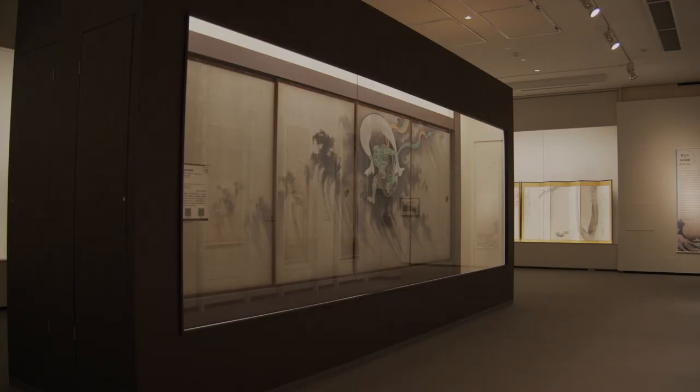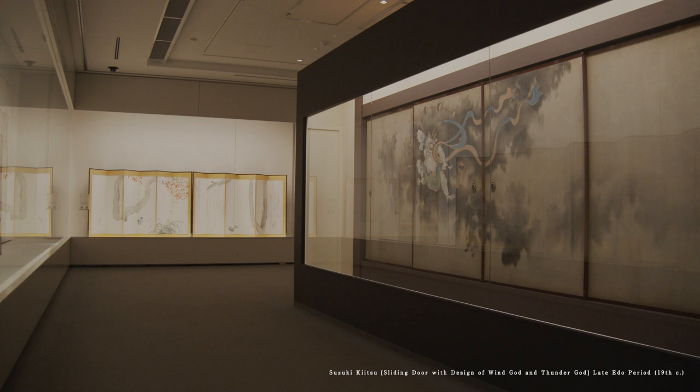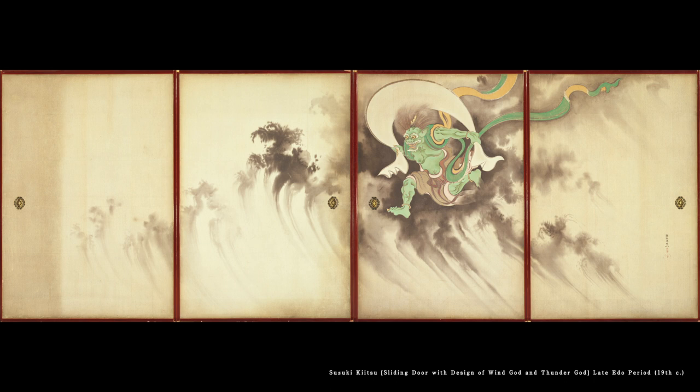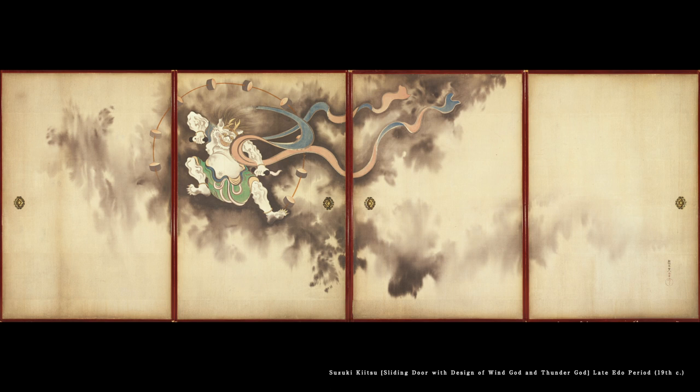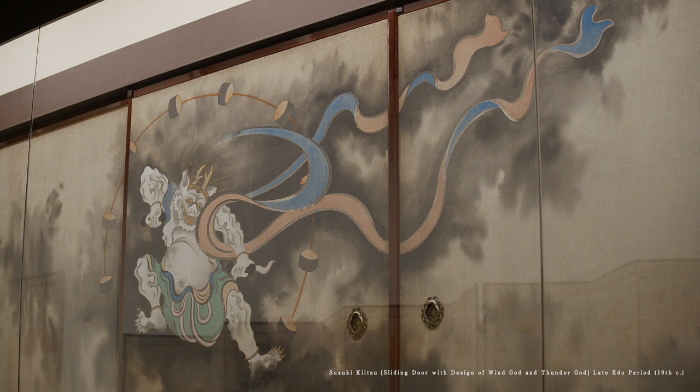Sliding Door with Design of Wind God and Thunder God by Suzuki Kiitsu. This work is a reconstruction of the Wind God and Thunder God motif rendered by the great Rinpa masters. While they confined the two gods to a pair of sliding door screens, Kiitsu employed four doors with a god on each side. He chose to depict the gods in delicate whites and greens, and grading clouds with ink bleeds, resulting in a masterpiece that is as dynamic as it is commanding.